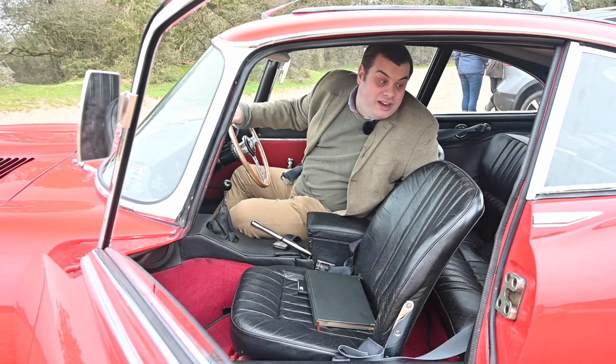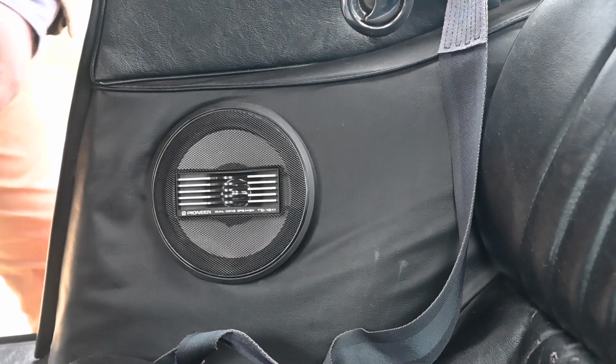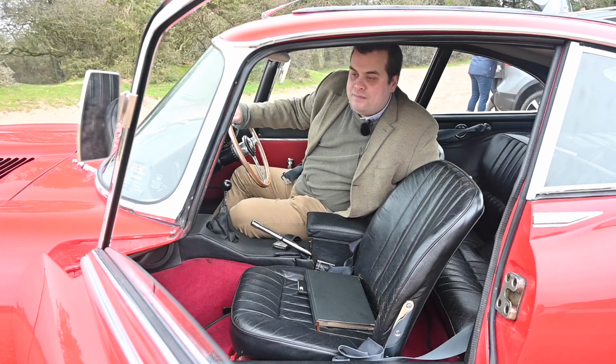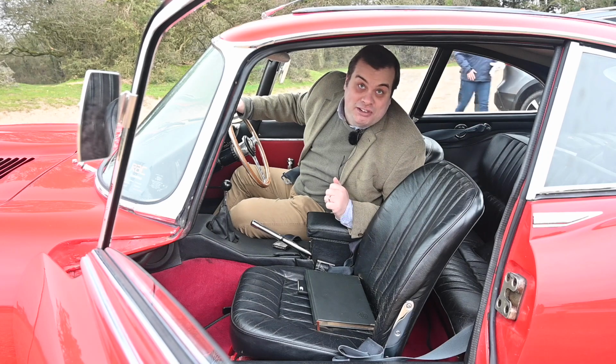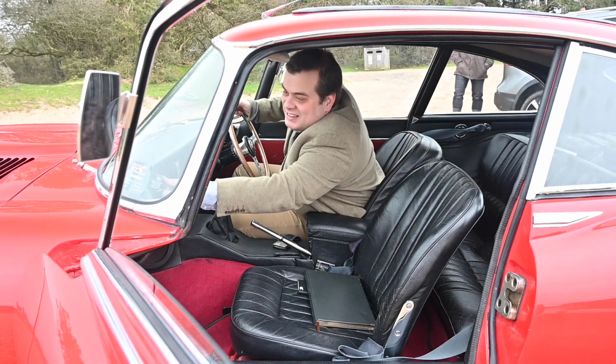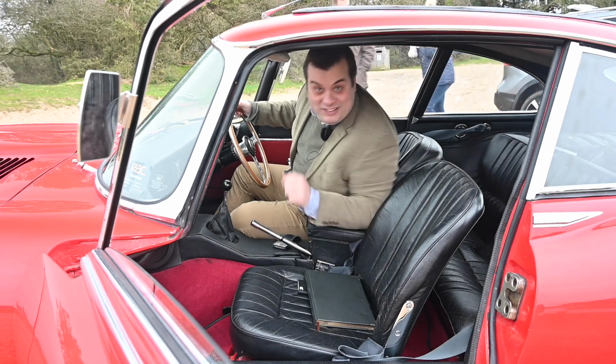Even early to A-track actually. Then we've got some speakers in the rear, which I don't think are actually contemporary with the car. And we've got a glove box here. Let me see if I can get my secret mission documents in there. Oh, it's locked. Whoops.